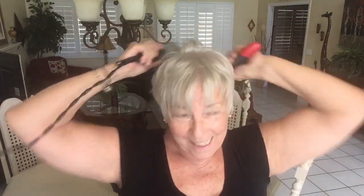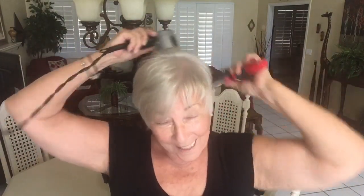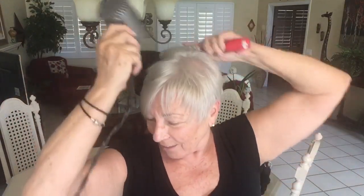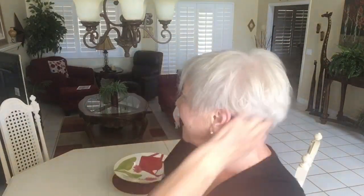This is the first time I've done it this way because I can't even see myself in the camera, since I don't have my glasses on. So you will have to judge for yourself at this point. This is so quick, it's so easy, but I just hope the color turned out as nice as what it looked like when I was coming out of the shower. What do you think? Kind of fun? Don't be afraid to play.